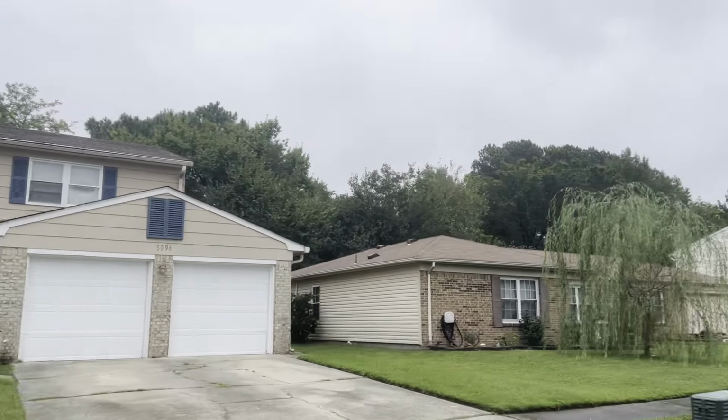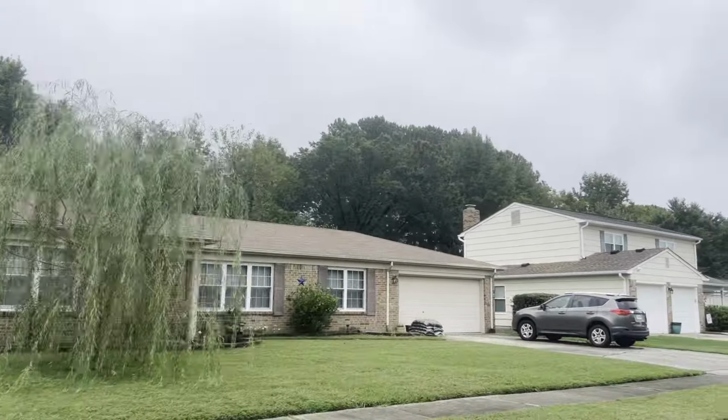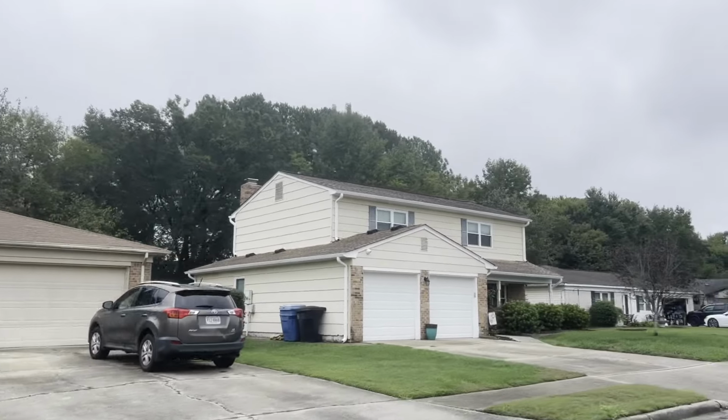So just do your research. If you look for a house in Indian Lakes in the south part, or in the 80s especially, just check to see if your inspector can help you determine if there's polybutylene piping in the house. It's not the end of the world necessarily, but it's something definitely to keep in mind.